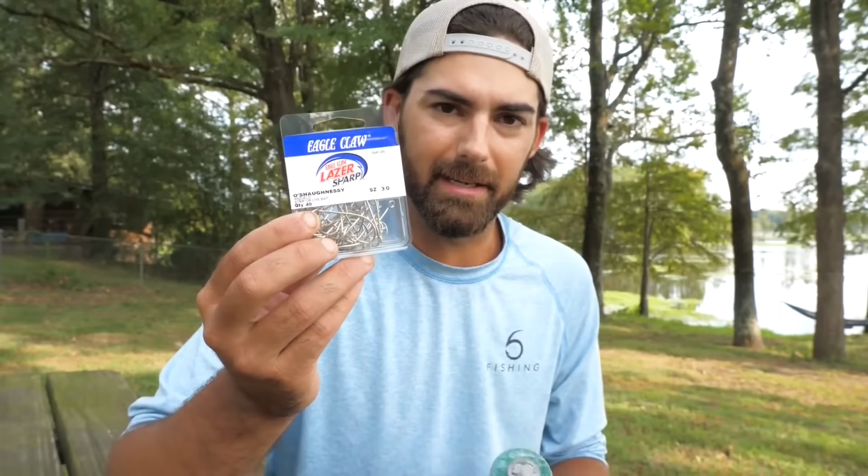And then as far as hooks go, you're gonna want just a basic straight shanked hook with a big eyelet that you can run the drop line through. These are just some laser sharp 3/0 O'Shaughnessy little drop line hooks. Very, very nice hooks, and they're very cheap. I got 40 of these hooks for like $4. Really, really nice hooks. And then you're gonna need something to attach your drop lines to for storage whenever you're taking them out in the body of water.